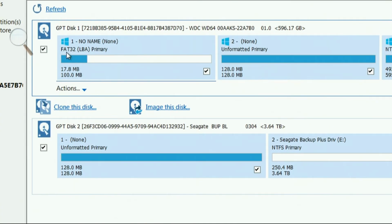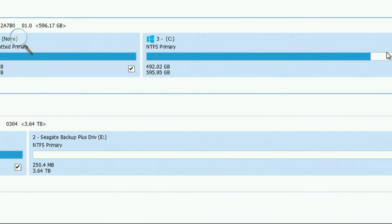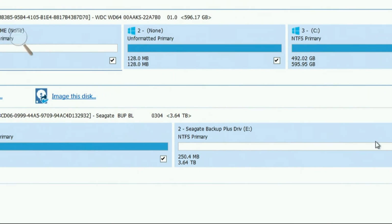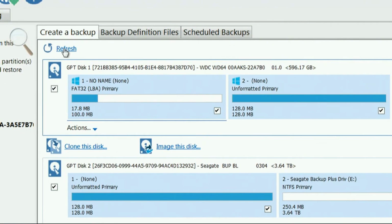Okay, so I see the GPT disk 1, which is FAT32, logical block addressing, an unformatted partition, and I see the NTFS, which happens to be C. Now, I see this other drive, 128 meg unformatted primary. We're not going to mess with that. And what we're going to do is put the data down over here. Now, if we're going to clone, this says create a backup. If we were going to clone, we'd say clone, and again, we'd lose all the data that's on that drive.